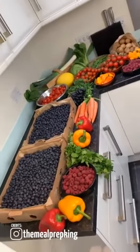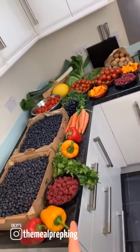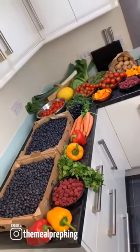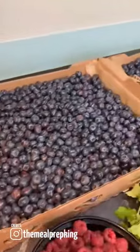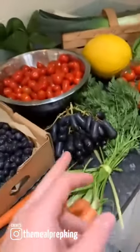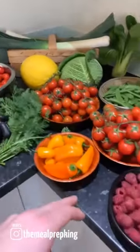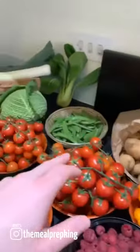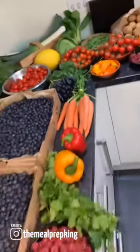TikTok, I just thought I'd come on and do a quick video. We got all this food on the side from our local market in Bury for 30 English pounds, so £30 for all that. We've got peppers, 8 kilos of the freshest, tastiest blueberries you've ever seen, coriander, raspberries, more peppers, carrots, these are a mad kind of grapes, cherry tomatoes, pak choy, leeks, melon, more carrots, mini peppers, more raspberries, potatoes, cabbage. So all that there was £30.